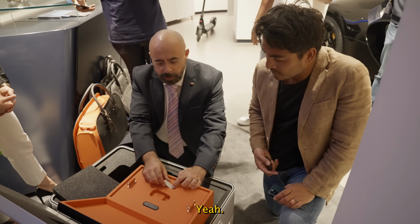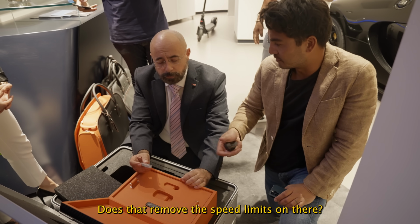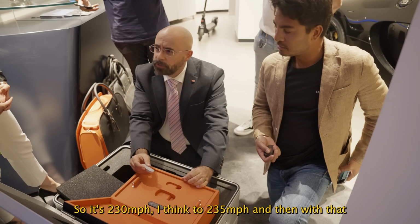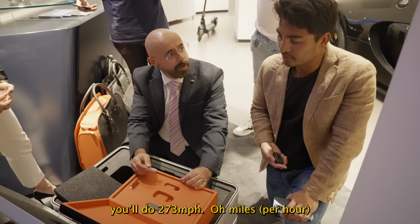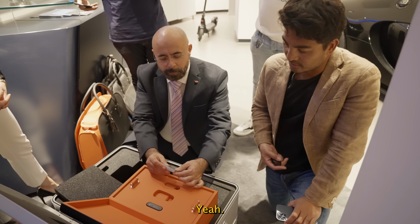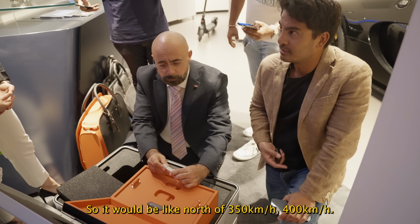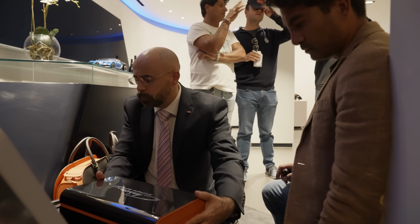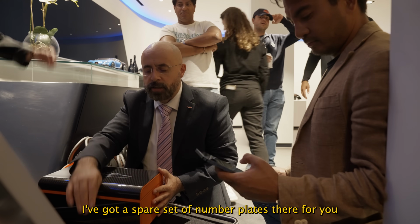Is that a speed... does it remove the speed limiter or something? It does. What's the speed limiter set at? So it's 230, I think 235, and then with that change to the 273. No, miles. Miles per hour. Oh, miles, okay. So it would be like above 350, 400. I've got a spare set of number plates there for you.